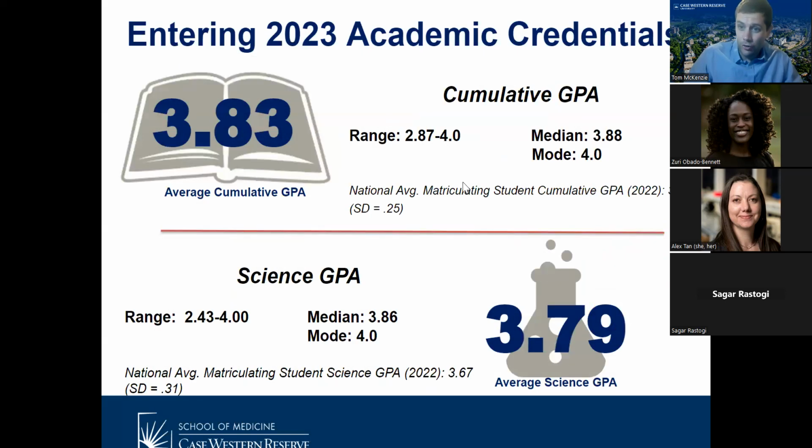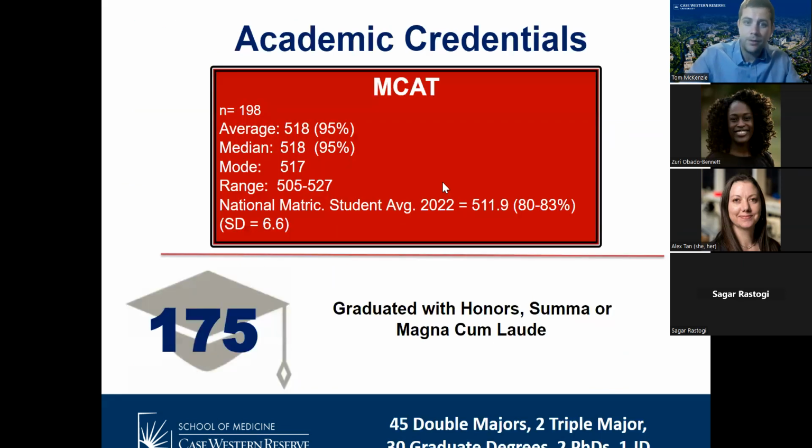Average GPA across the board, for all of medical school admissions, for those that were admitted and accepted and matriculated, was a 3.74. We're a little higher at Case, 3.83. But again, averages are averages. 50% are below and above that threshold. Same with the science GPA. Average was 3.67 nationally, 3.79 at Case. 50% are below and above that standard. So wide range. Don't let those numbers scare you.